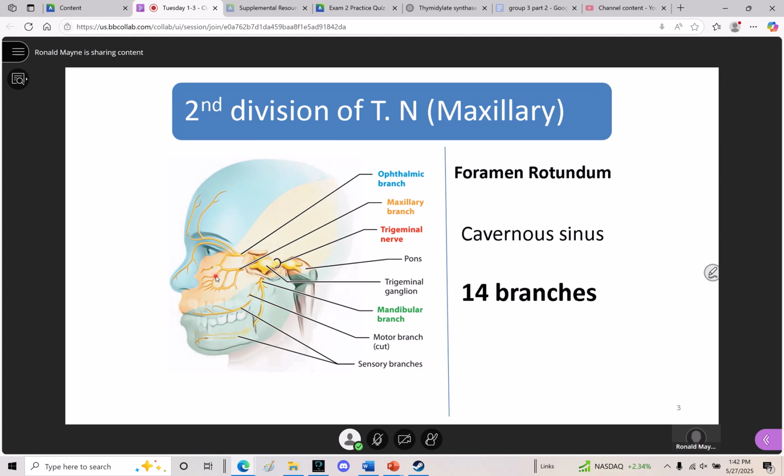Let's see, we've got a little branch here. We can see below the eye. This is infraorbital. There will be about 3 going through the zygomatic bone. They will be zygomatic nerves. The number is variable. You might have 1, you might have 3. The 3 would have different names. Don't worry about them now. We've got the superior alveolar going to the teeth. Covers the middle part of the face.